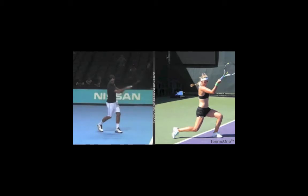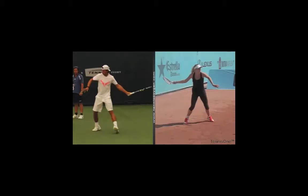Right there you can see how the racket and the forearm are almost kind of straight, where with Vika, you can see that double bend is still there, the wrist is still pushing back, and then the racket ends up releasing well at the end. So let's now look at Rafa and Caroline.